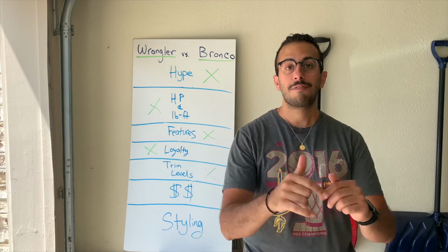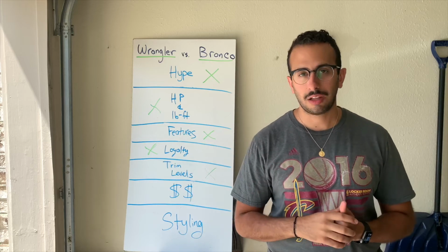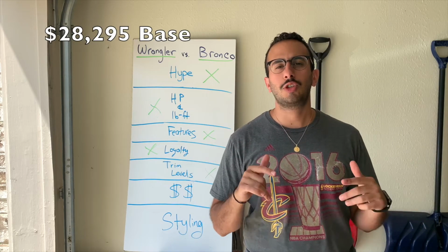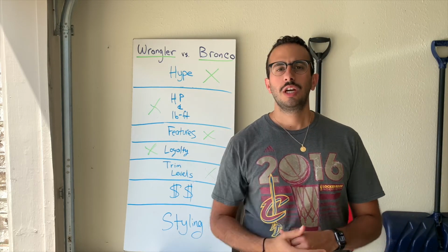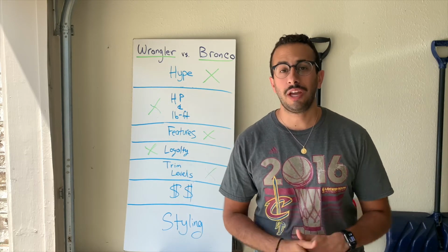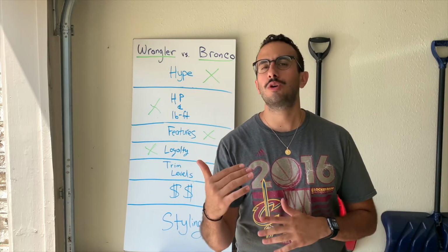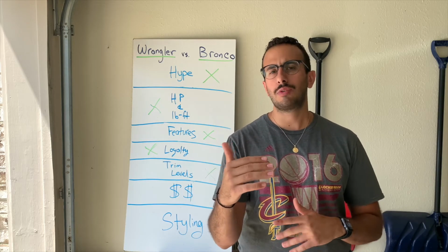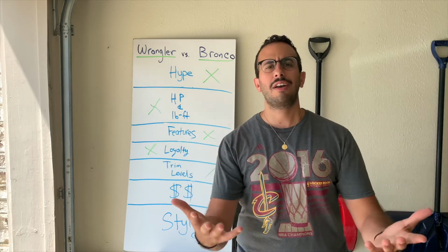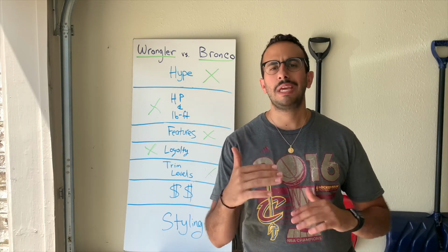All right, next up for the price. So for the Wrangler, the base model 2-door Wrangler will cost $28,295. And then the highest trim, the High Altitude, comes in $5 under 50 grand. So $49,995. So you got a wide range, and that's the 4-door, by the way. So you got a wide range of a price between $28,300 and basically 50 grand. And you can add on different features to add on differences in the price, but that's kind of the margin people will be looking at when they're buying a new Wrangler.